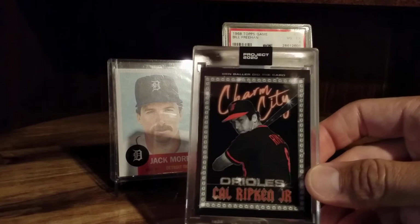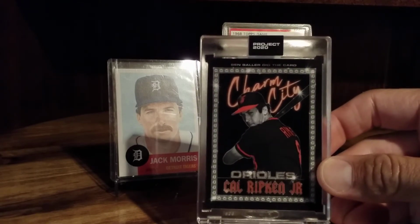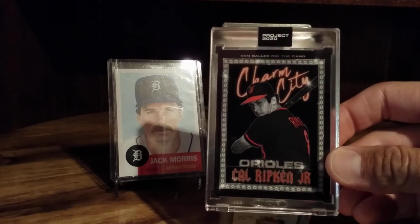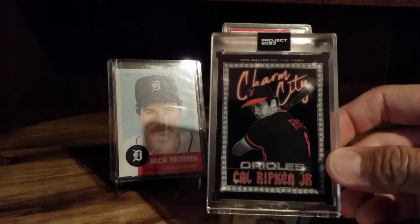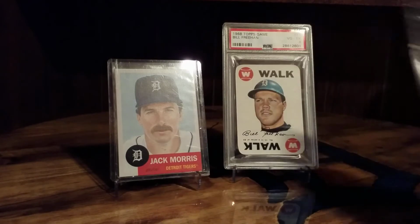Back in June, I think it was, late May, early June, where I told you I fell into the Topps Project 2020. So, big Ripken fan, always have been for years, so I had to pick up the Ripken. Thought that was a nice card. Pretty happy with that one.